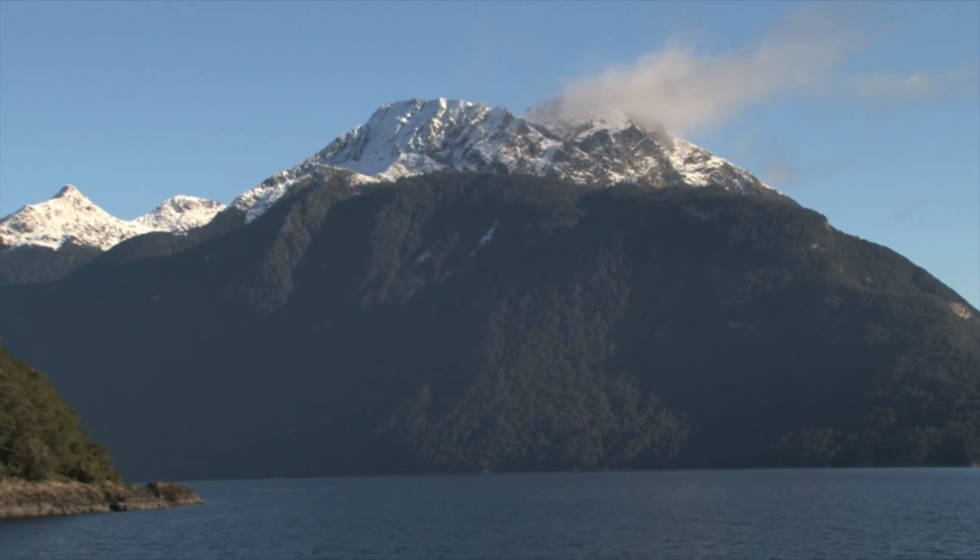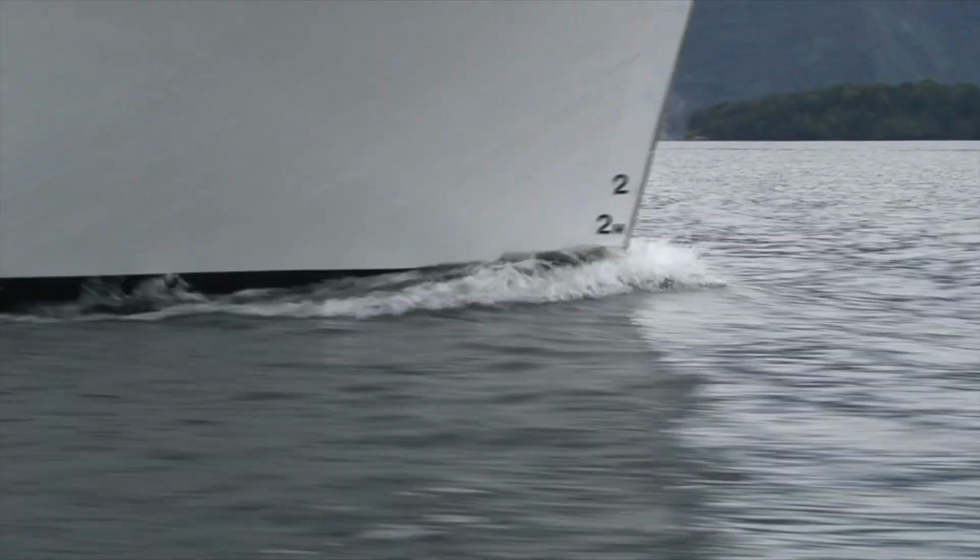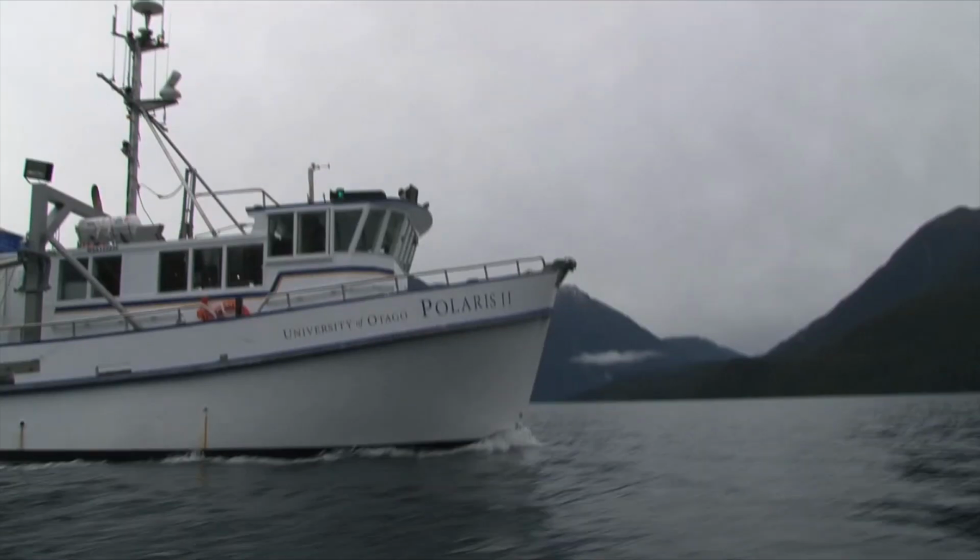During your time at the university, you're going to use our vessels as work platforms to collect data and to achieve your goals.